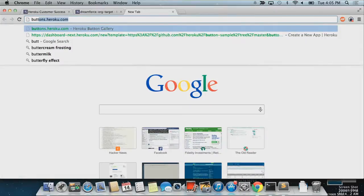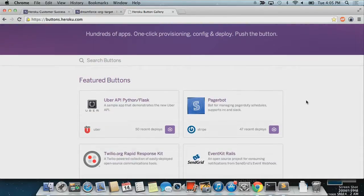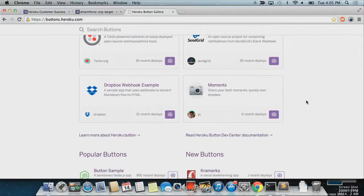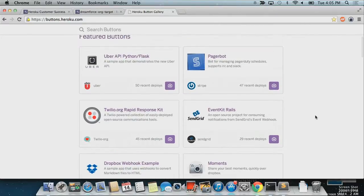So I'm just going to deploy a really simple app. About 3 or 4 months ago, we launched a new product called Heroku Button, which is a one-click experience for code that lives on GitHub. If you're hosting a sample app or something on GitHub, you can add a Heroku button and it deploys really easily to Heroku.